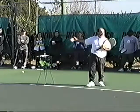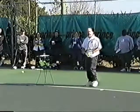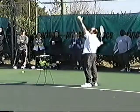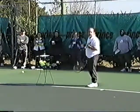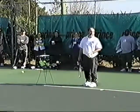So what you're going to do is, how many of you have video? If you can set up a video camera, just have the kids toss and then play it back for them. They'll be amazed. If not, just have your kids toss and look what happens. So one thing you need to do is get the kids to toss the ball in front of them.